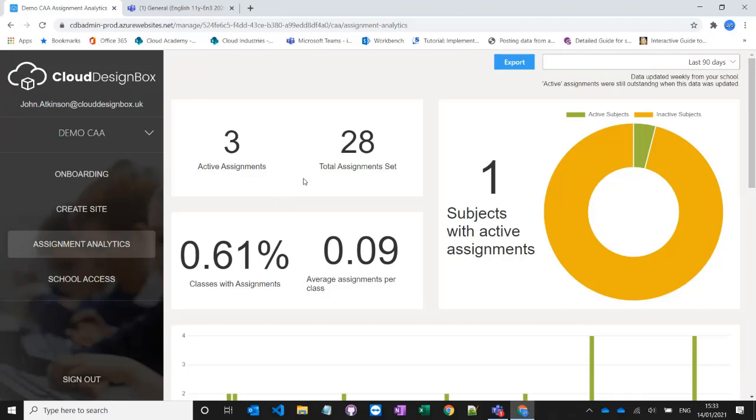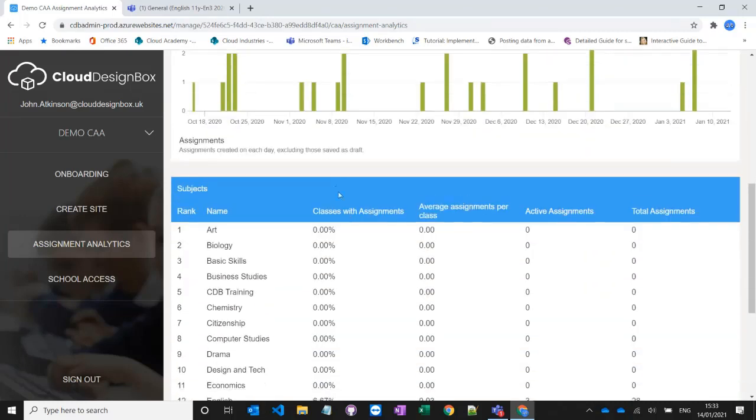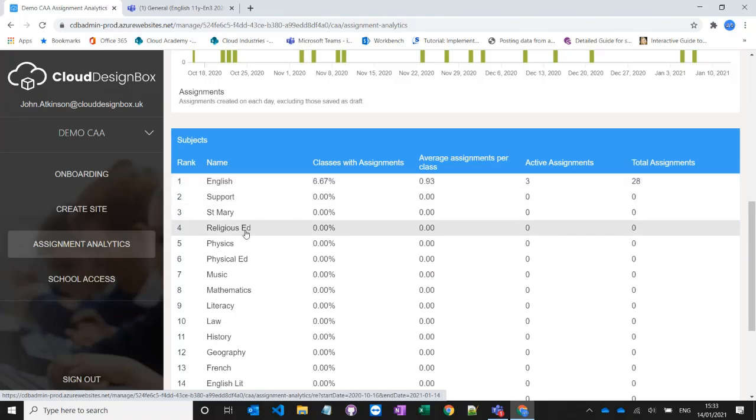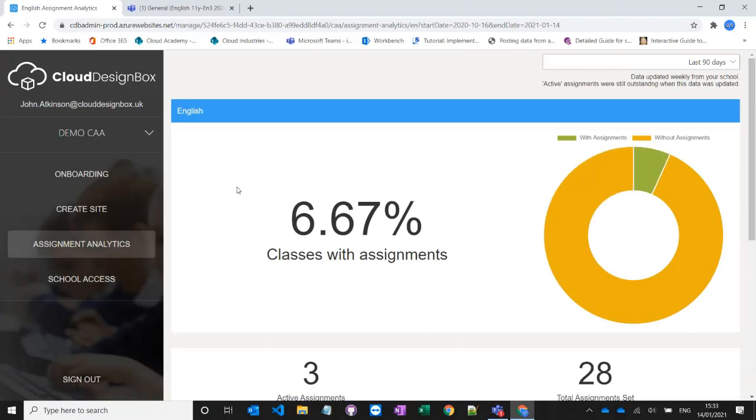So one way of doing that is by looking at our assignment analytics, and I can see a table of all the subjects. I can see which subjects are setting lots of homework for their particular classes, and I can also see maybe which subject areas might need a bit more extra support. So maybe some more CPD time, some more training focused on those particular individuals. And I can even drill into one of those subject areas.